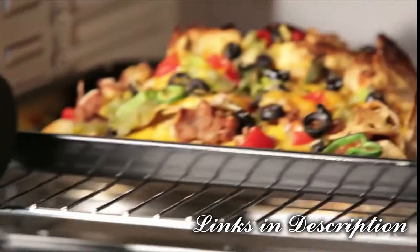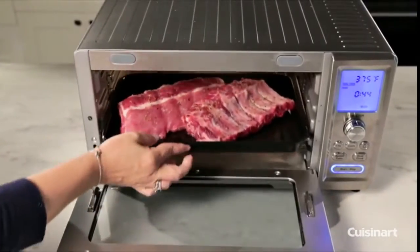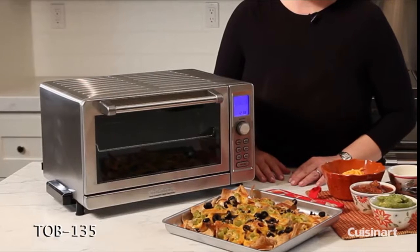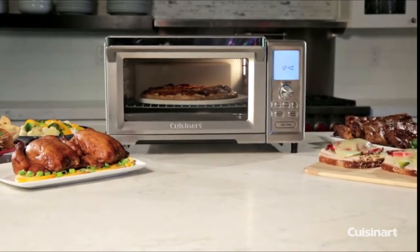Dual Cook combines functions for sequenced heating, and Speed Convection gets right to work, cooking foods with no preheat. Choose from the Cuisinart family of toaster ovens and bring an amazing array of features home today.